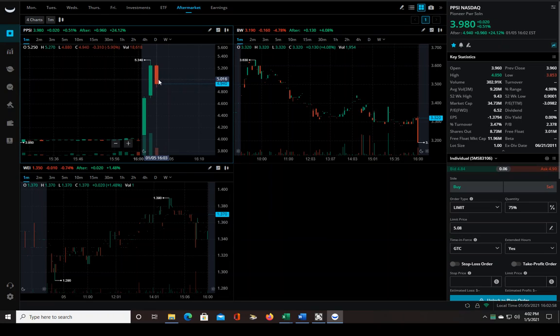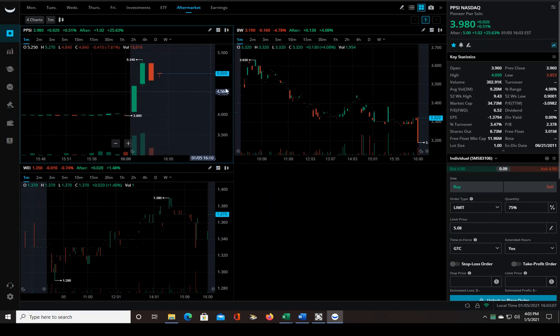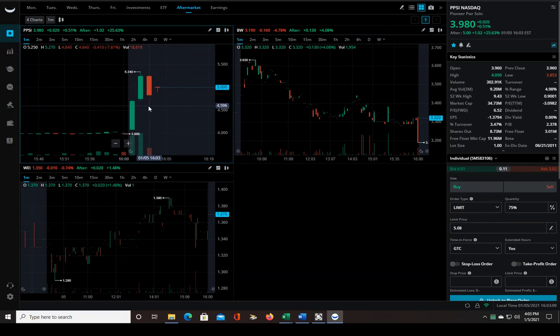So I would look to get in for the break of this candle, although I don't like how, okay, let's see what happens here. Maybe it's going to give more of a legitimate pullback. But one entry would be at 5.28. Spread is kind of big here, 10 cents. I mean, for a $5 stock, okay, so it's kind of fluctuating. That happens a lot in the aftermarket. It's kind of the risk you take trading in the aftermarket.